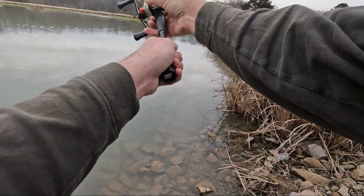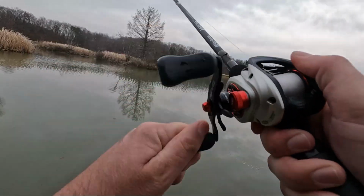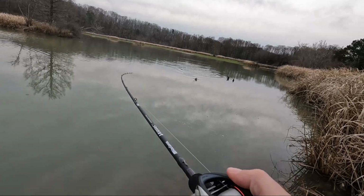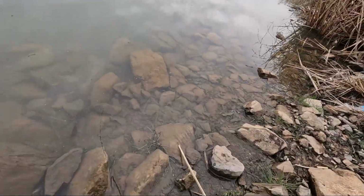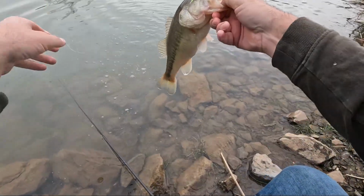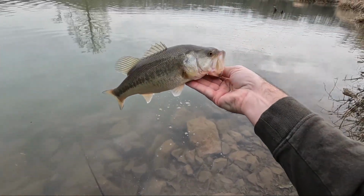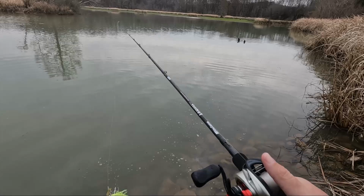Nothing. There's one. They are eating this thing. I was just reeling it steady that time, and it just went slack. Man, what a day. This is pretty crazy bank fishing, like any day. But this definitely feels like a mid-March day when fish are just getting going. Instead, it's middle of December. I meant middle of February, not December.